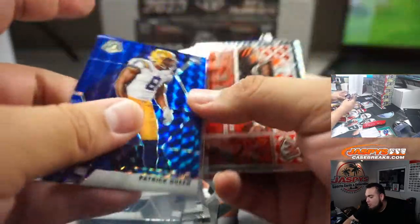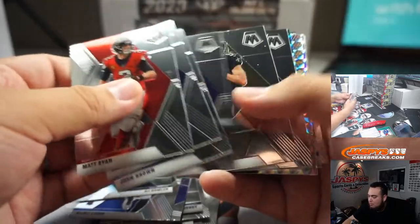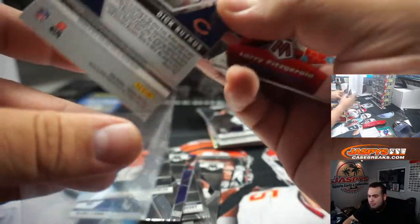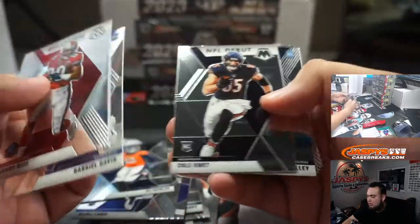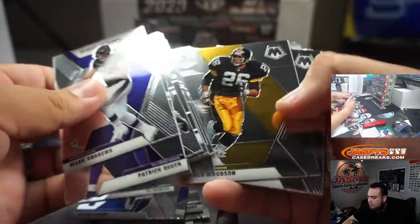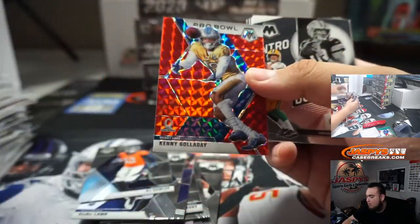We got Patrick Queen blue for the Ravens /299. Alshon Jeffery in it to win it. And we got Noah for the Miami Dolphins. Duvernay for the Ravens. And Dick Butkus for the Bears. Winner George. Montage. Little LT. Troy Aikman. Dwayne Haskins. Roger Staubach. Kenny Golladay.